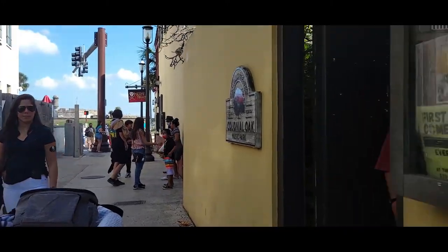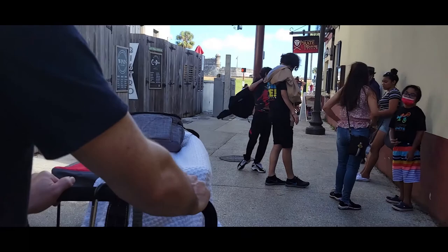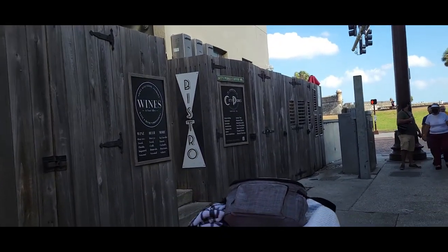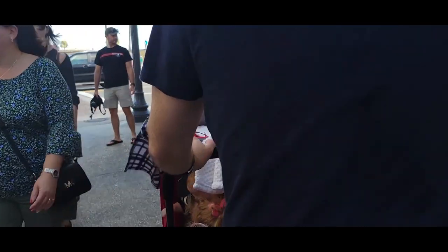After changing the kids, we are finally heading to the fort. Oh, that's cool. The giant oak that was in there? Oh, this is the other coffee place here. It's coffee and wine. Oh, it feels so good in here, huh? It's nice and breezy. I don't know if you can tell, but it's nice and breezy.